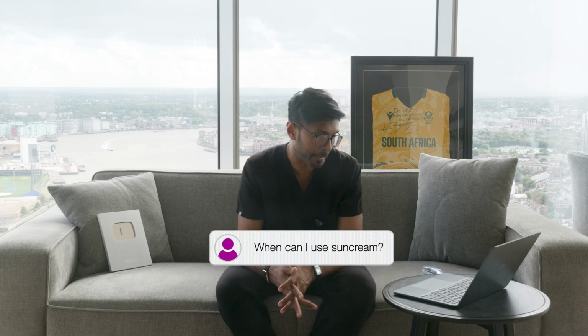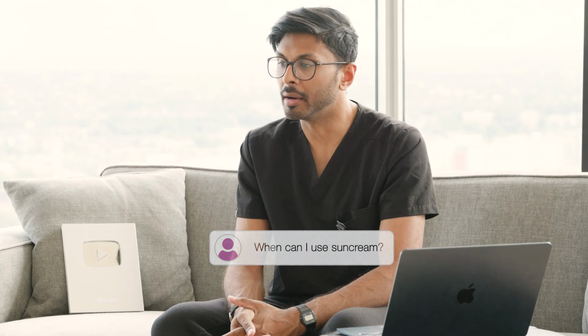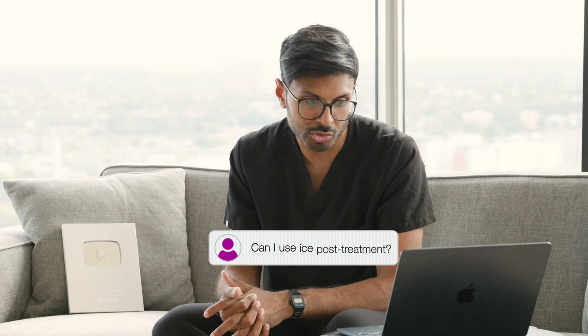When can I use sun cream? So any kind of cream afterwards, I would suggest, again, this is assuming you're doing the deeper needling, let's say 1 mil where you breach the DEJ, knowing that these penetrations close up probably about 15 minutes afterwards. Just to be safe, I would give maybe 20-25 minutes before you put anything on if you're going to use sun cream.